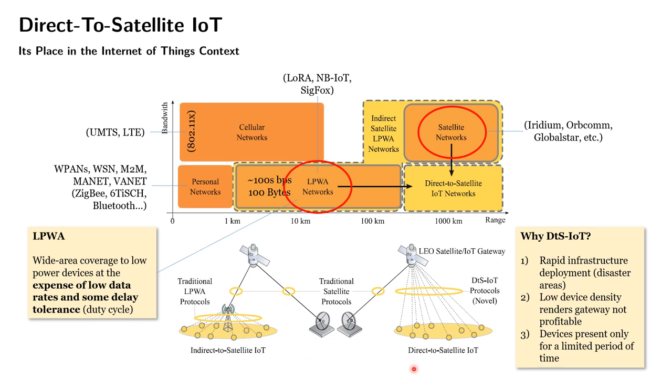This is where DTS IoT is sitting, and we are going to discuss it in the next slides. We are going to overview what LPWA networks are and what we can say about satellite networks on the next two slides. And then we are going to discuss the challenges of integrating these two and moving in this direction here, towards direct-to-satellite IoT.